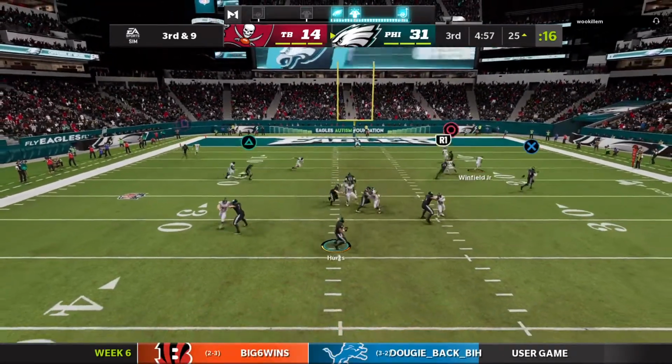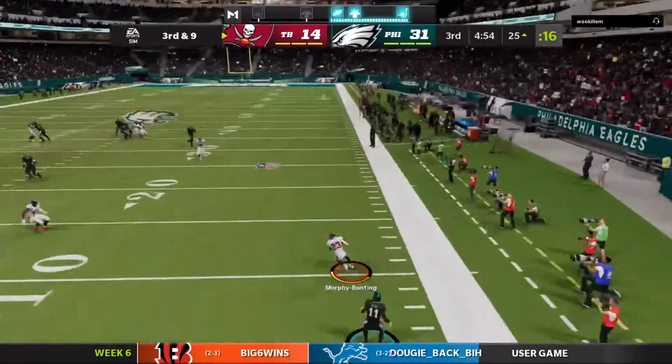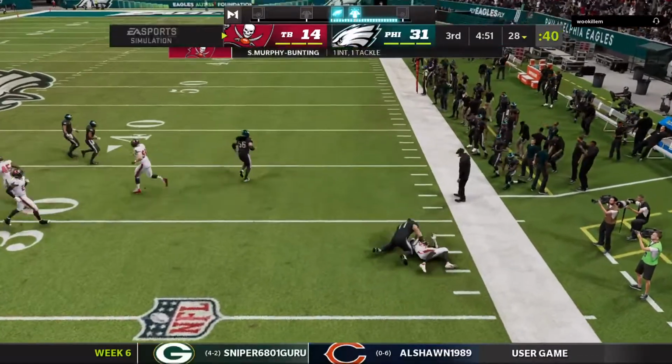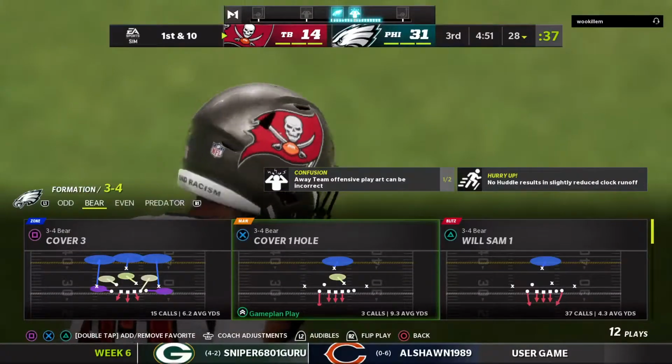Throwing is Hurts. Trying for Brown, and it's intercepted. Picked off by Sean Murphy-Bunting. And the Buccaneers are going to take over at their own 28-yard line.